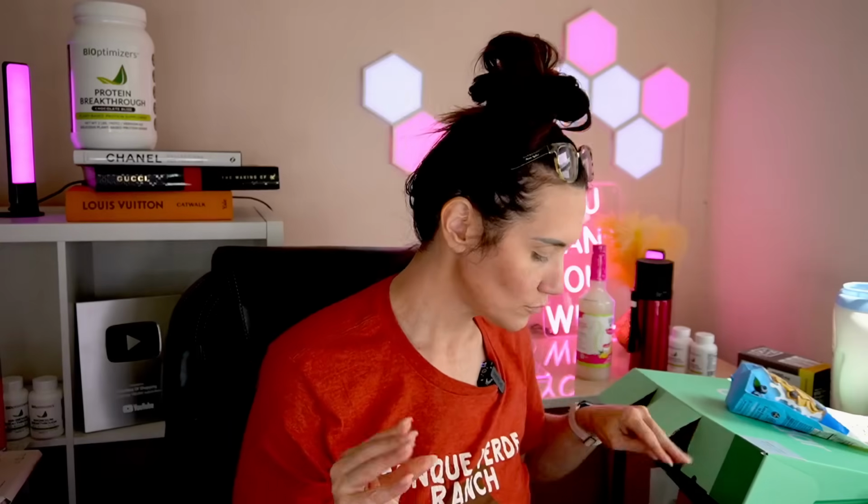Now, I did also buy a cold brew machine because I want to start making cold brew iced coffees, like a pumpkin spice latte type deal, but decaf. So I'm going to be making cold brew with decaf in there. So I bought that to start making those.